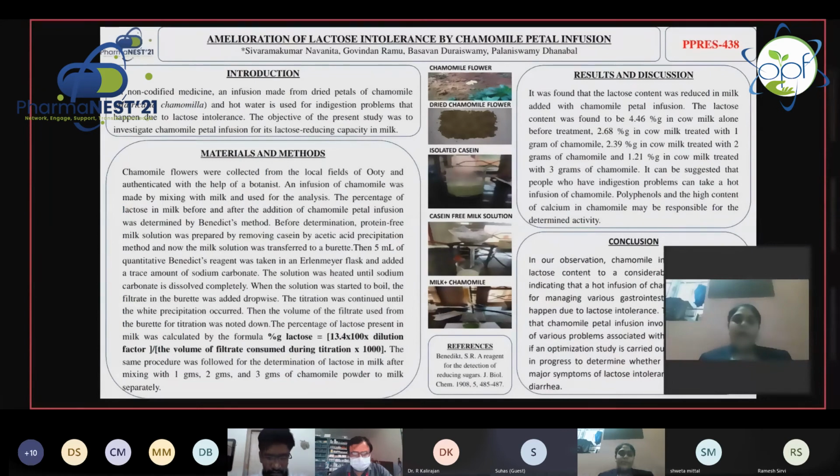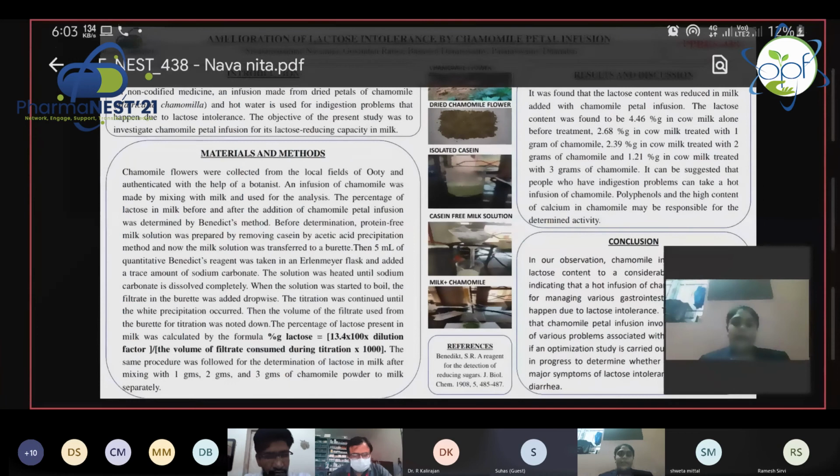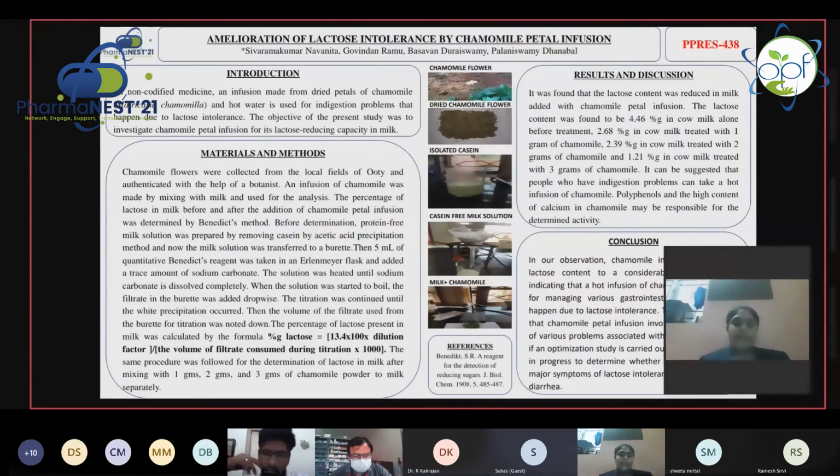The main objective of the present study was to investigate the lactose reducing capacity of chamomile petal infusion in milk. We move on to the materials and methods. The chamomile flowers were collected from the local fields of Ooty and authenticated with the help of a botanist. Then an infusion of chamomile was made by mixing with milk and used for the analysis. The percentage of lactose in milk before and after the addition of chamomile infusion was determined by Benedict's method. Before determination, a protein-free milk solution was prepared by removing casein by the acetic acid precipitation method, and the milk solution was transferred to a burette.